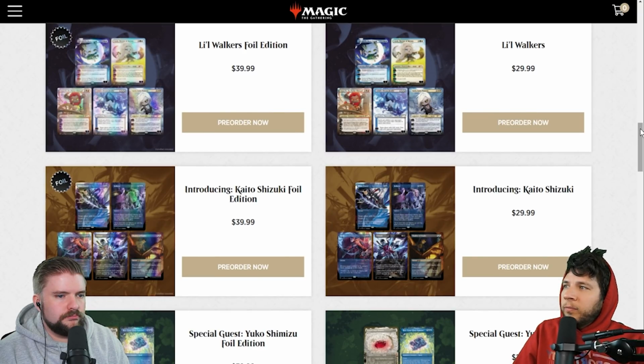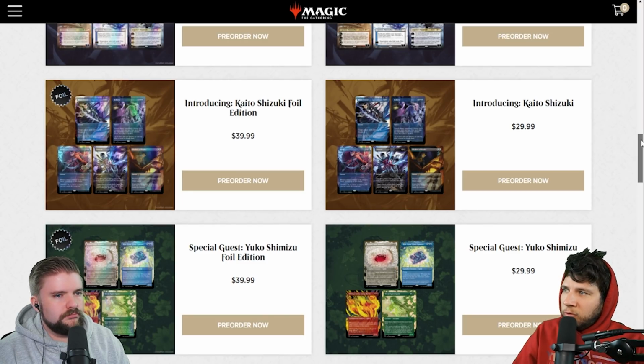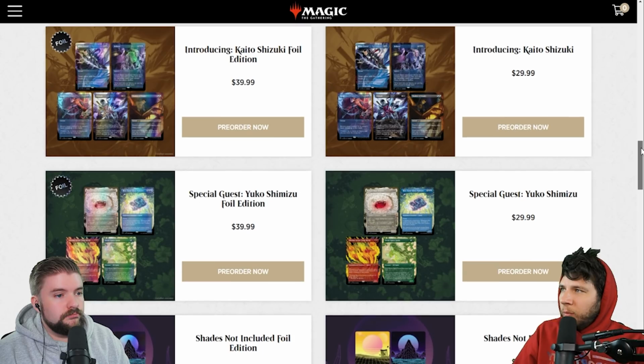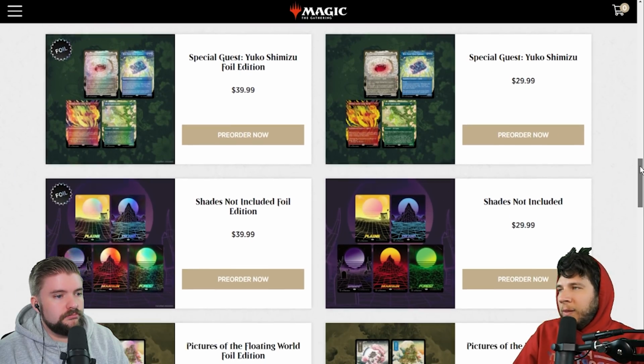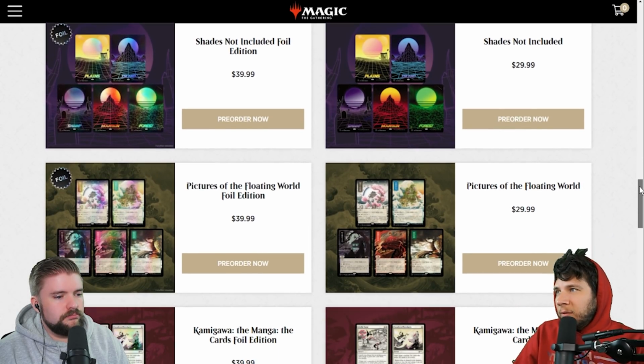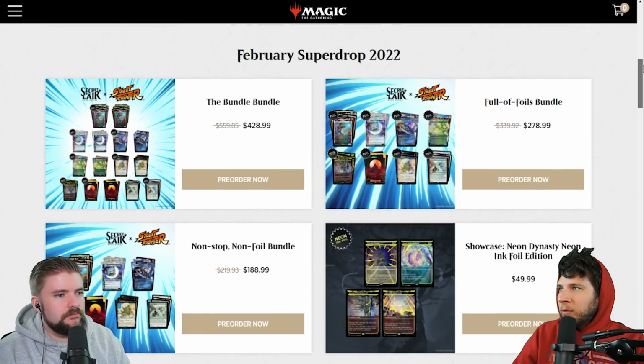And then also, I love the little walkers. I think those are good. I love the Kaito Shizuki, which has the bribery and tons of value in there as well. And then finally the lands. So if I had to add all of those up, if they're closest to the non-foil bundle, I might go with that. But those are my picks.